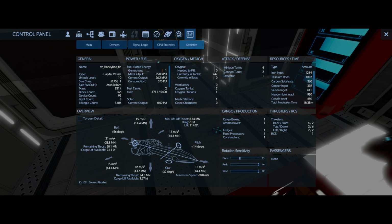Some turrets. So 4 minigun, 2 cannon, a detector. Look at the build time on this one. This is the big thing here on a ship like this: it's an hour and 35-minute build time for a CV. That's pretty low. I think even the smallest CV I've built, which is the Scorpi, I believe has closer to a 2-hour build time, or even over 2 hours on that. And this does have an RCS in it as well.